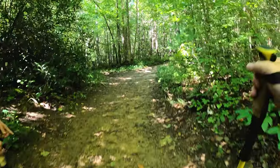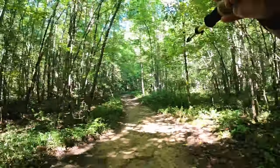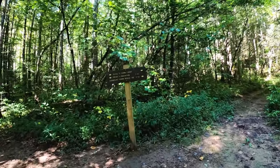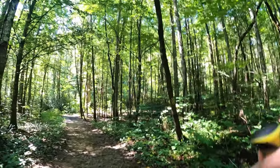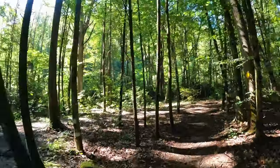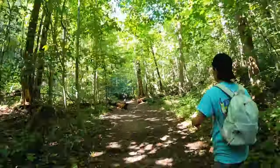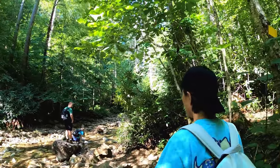That's me already wet. That's the shoe. So, take a left to go clockwise. If you go that way, you're going to go the long way to get to the bathtub, which is okay if you want to hike. Yeah, the water's pretty low, so.